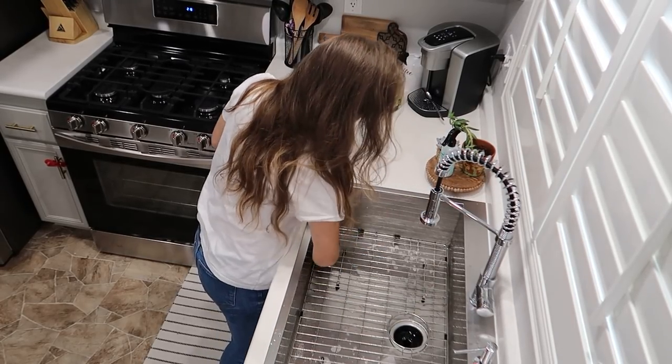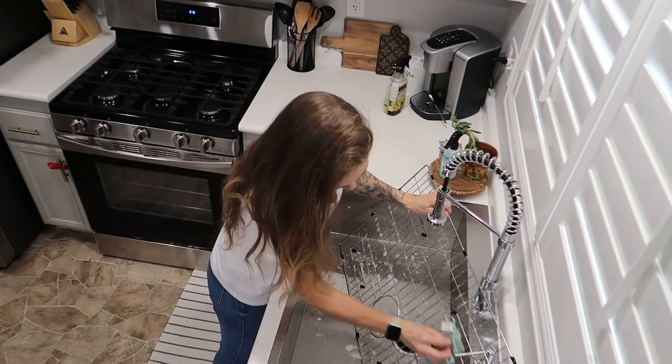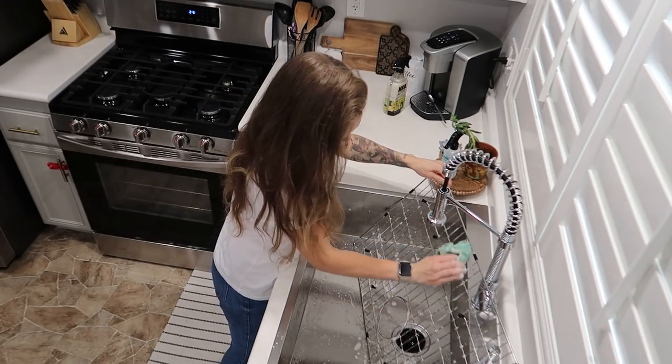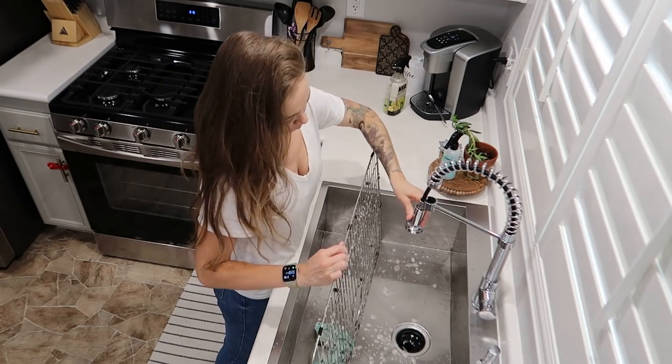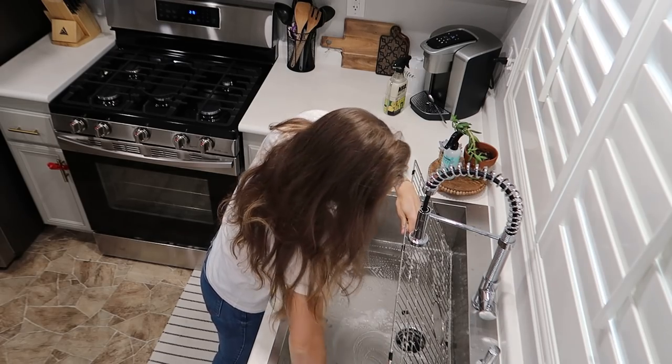To clean the sink up today, I am just going to be using some Blue Dawn dish soap, and I'm also going to be using that to wash this grate that we have in our sink to try to protect it from getting scratched, and it does a really great job at doing so. We do still have some scratches in our sink, but nothing like they would be without this grate.